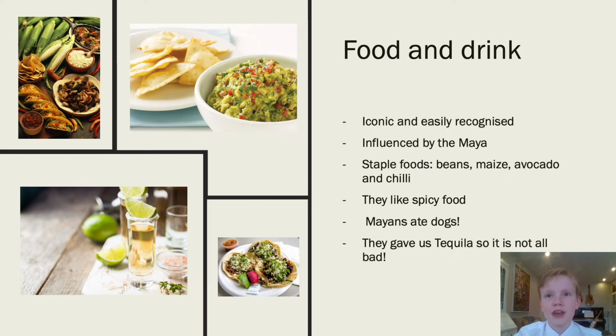Mexican food is famous all over the world. The flavours are delicious and easy to recognise. Some of these foods, such as beans, maize, avocado and chili, have been passed down through the generations, going right back to the Mayan times. Luckily, some Mayan favourites, such as dog, were not passed down through the generations.